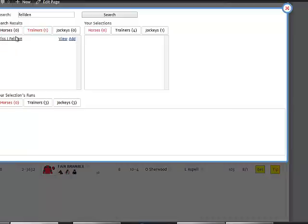I can then click on Miss J Fielden and it will open a new window, and I can review her past performances. If I want to add a horse or trainer or jockey into my tracker, which is on the right hand side, then I just click the add button, and in this case the trainer will be added to my trainers list. Now I already have Julia Fielden, so let's go with another one.